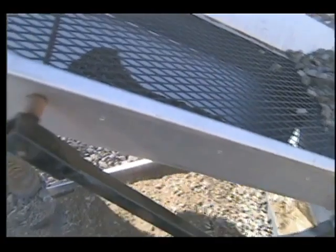Well, it's pretty simple. We just classify the material through the screen on the top. And we have a little flow meter down there where you can let more material through or less. And the material I'm running, it's going to rain in here, so it's kind of wet. And when you have wet material, I like to run it through a couple of times so it'll dry it out a little better.